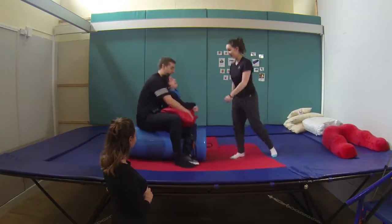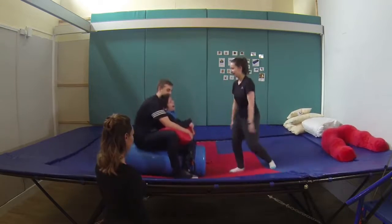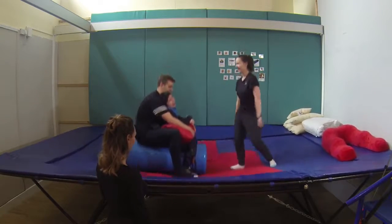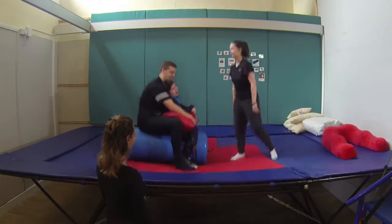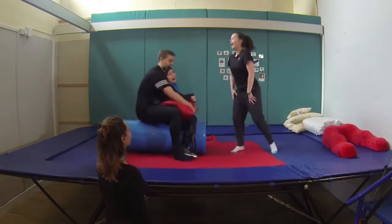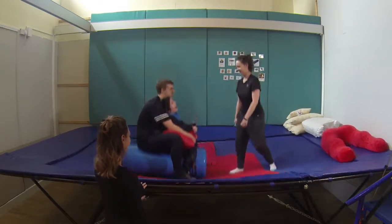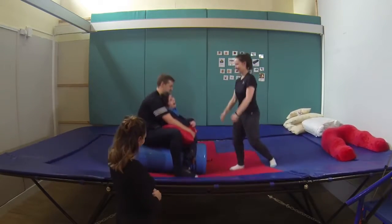So rebound therapy, everybody that participates and runs rebound therapy has undergone very specific training. It doesn't necessarily have to be a physiotherapist or an occupational therapist, but they have undergone training with reboundtherapy.org, which I'll give you the details of at the end. And they really use the physical properties of the trampoline to help promote different types of movement.